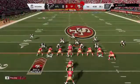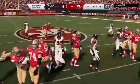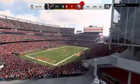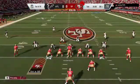An early test for this defense. Here we go on 3rd and inches. And he's able to get the first before he's taken down at the 36. Only a yard there on the keeper, but that's all he needed. First down. So from the 36 now, 1st and 10.